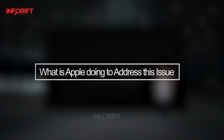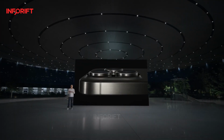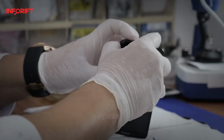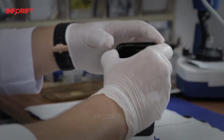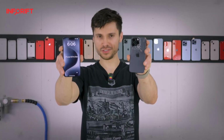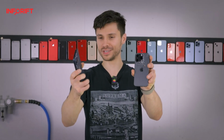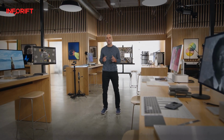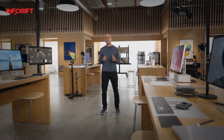What is Apple doing to address the issue? Apple has not yet officially acknowledged the iPhone 15 Pro Max back crack issue. However, it's likely that the company is aware of the problem and is working on a solution. Some experts believe that Apple may release a software update to address the issue, while others believe that the company may need to redesign the phone or change the manufacturing process.